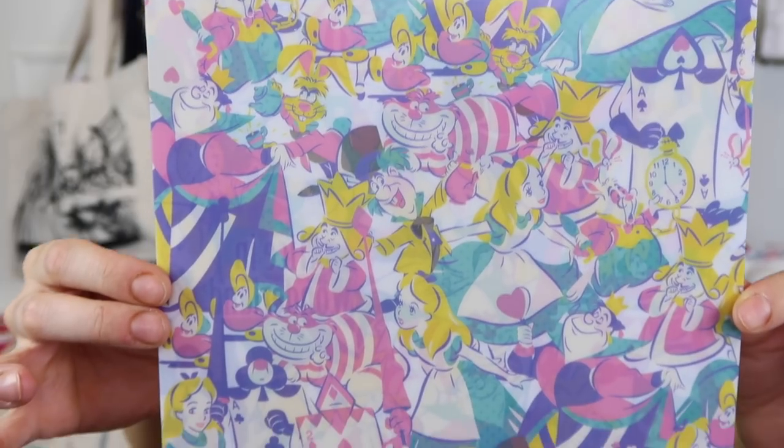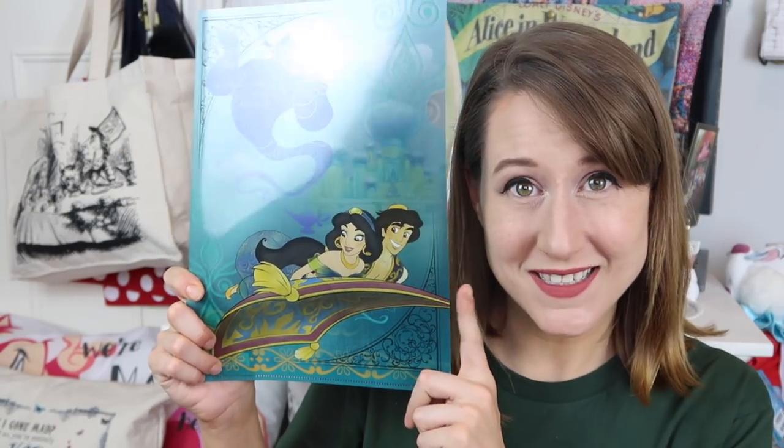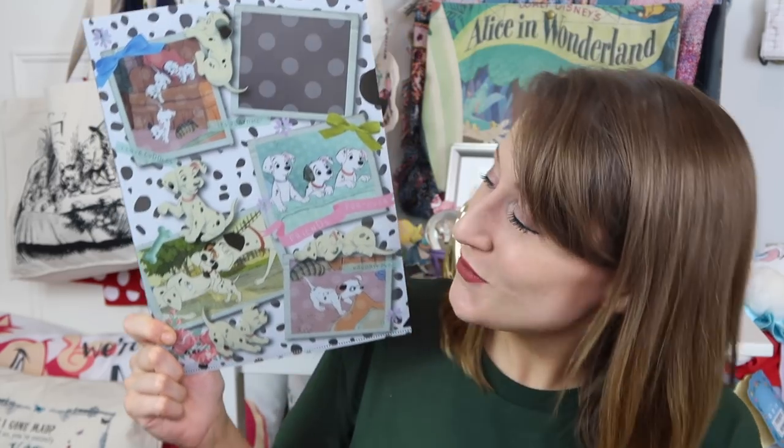I'll hold this one close again so you can see it. Loads of Alices, Mad Hatters, Queen of Hearts. It's kind of that same sort of colouring as we saw in that piece of fabric earlier. Don't see a lot of merch for Aladdin, so I got a cool Aladdin one. Genie's looking kind of awesome. It's a bit of a silhouetted genie there. I also got this cute 101 Dalmatians one as well. You don't see a lot of 101 Dalmatians merch too, so I was pretty happy to find this.